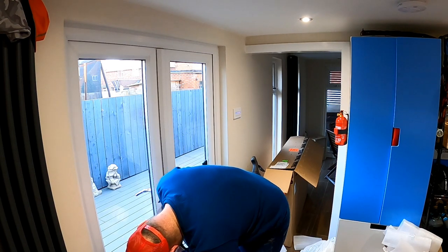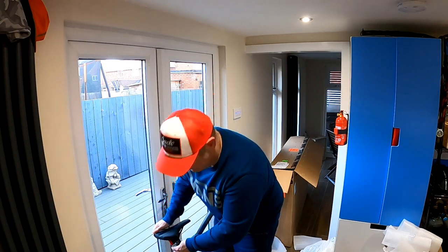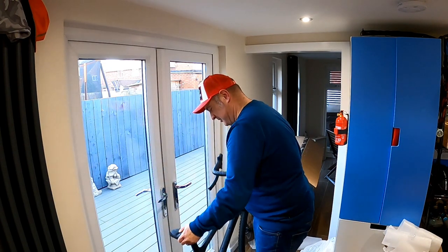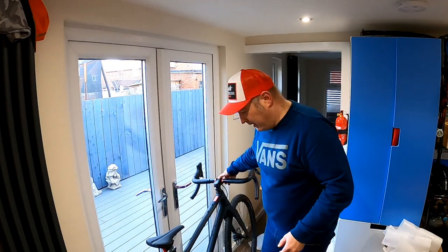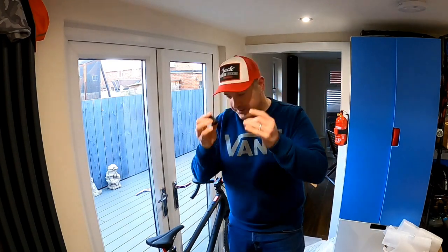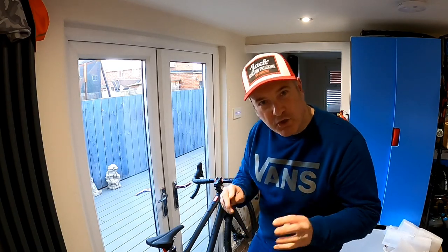But yeah, a bit disappointing, but you know, it's a free bike and it's so, so light. I mean, it's lush, absolutely lush. So I'm just going to fit the batteries and make sure everything works, and then we'll get some nice shots outside.